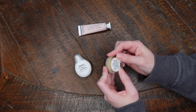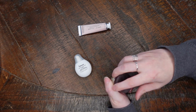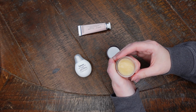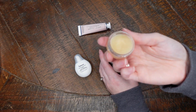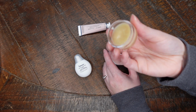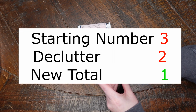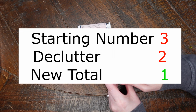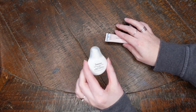And then this one is the conditioning lip scrub. This one I've used, I think, a couple times. Yeah, I've used this just a couple times, and it works okay. I don't like the scent of this one, and I think because of that, I just don't reach for it. So I am going to go ahead and also part with this one. I do keep buying the overnight lip treatment though. So started with 3, parting with 2, only 1.